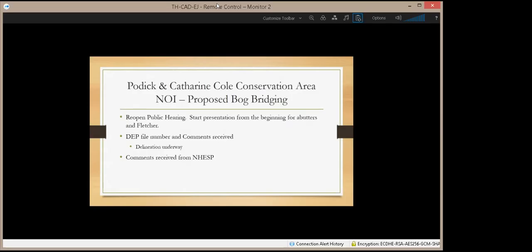Sure, and Dave will have more to add, but as you may remember from the previous session, what we're proposing is actually only on the Catherine Cole area. The Podoc part that was put into the original application has been deleted. So we're asking for approval for 220 linear feet of bog bridging in three sections, 80, 90, and 50 feet long, on basically what is disturbed ground that's been pretty well trampled. And the disturbed areas that will no longer be walked on after the bog bridging is in, what Hadley suggested is that we keep an eye on them for a year and see if they green up well, and then if not, we can reseed them.